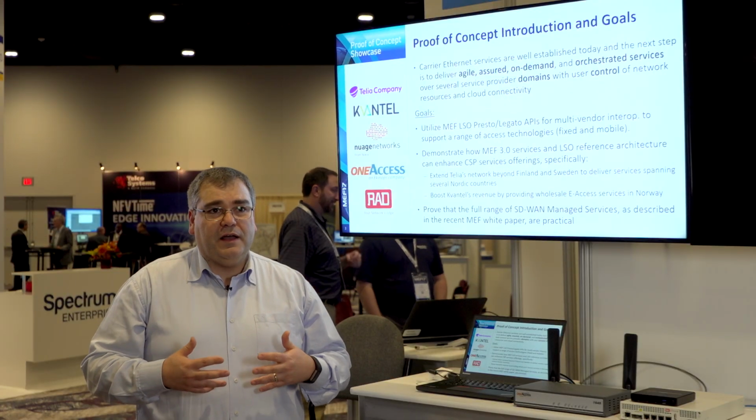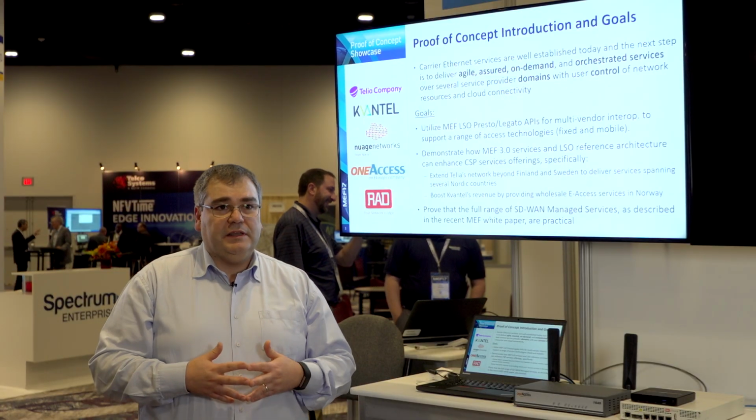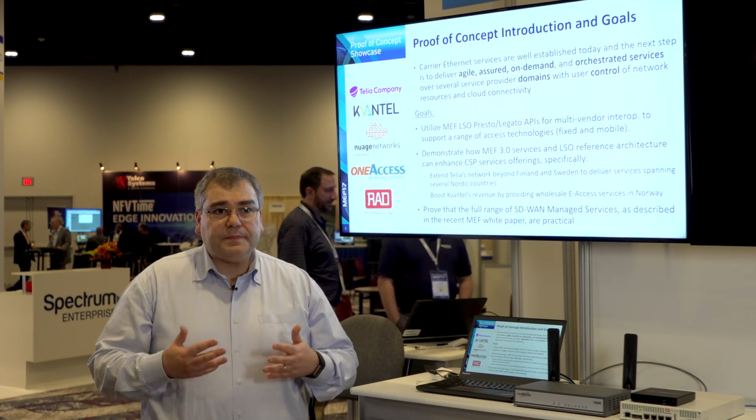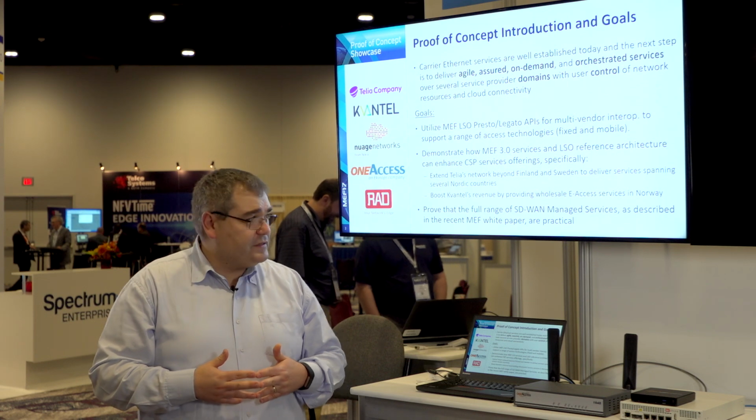So the goal of this proof of concept is to demonstrate how the MEF 3.0 services and the LSO reference architecture can enhance the services that we are providing today. Telia is providing connectivity services in the Nordics, beyond Sweden and Finland. Also Kvantel has a business of providing access in Norway as a wholesale business, and these are going to boost their services.